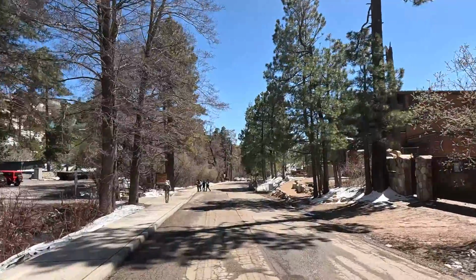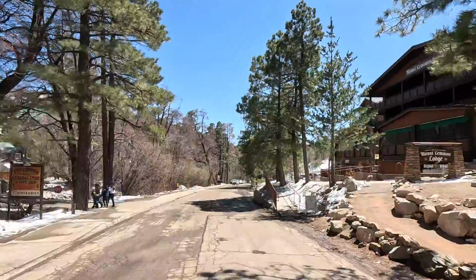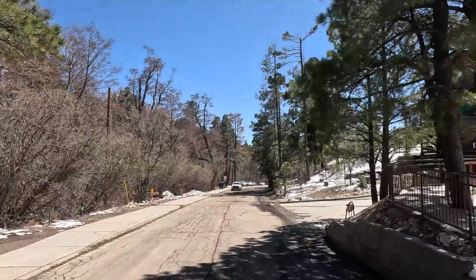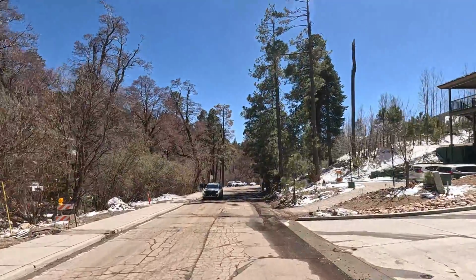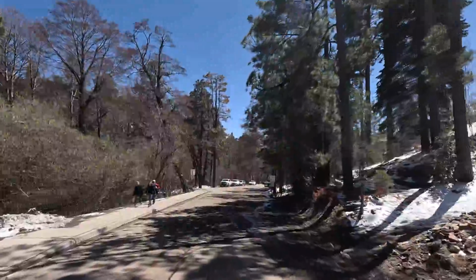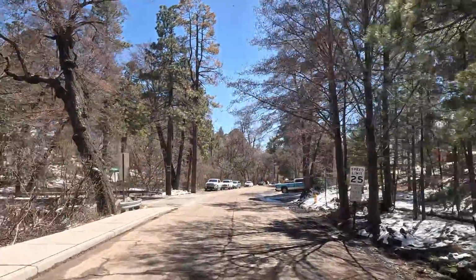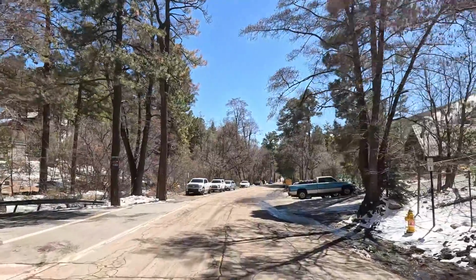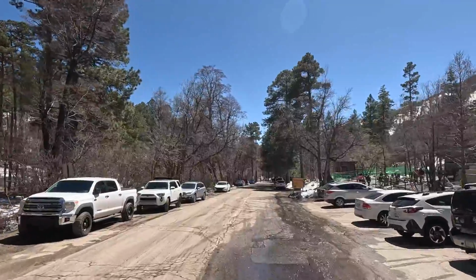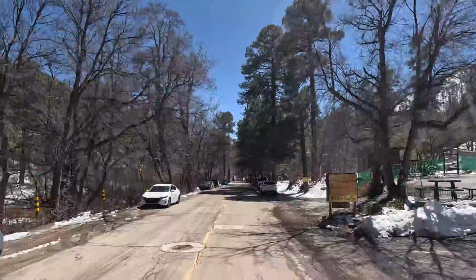I wonder in the winter what the traffic's like to get up here. I don't think it's a very big ski resort, but still, there's got to be some traffic. The name of this place is Summer Haven, and I can believe it. A lot of people are going to try and get up here in the summertime. They're going to bypass all those trails hiking down. It'll be too hot probably to hike in the summer, but they're just going to keep on going, getting up here.